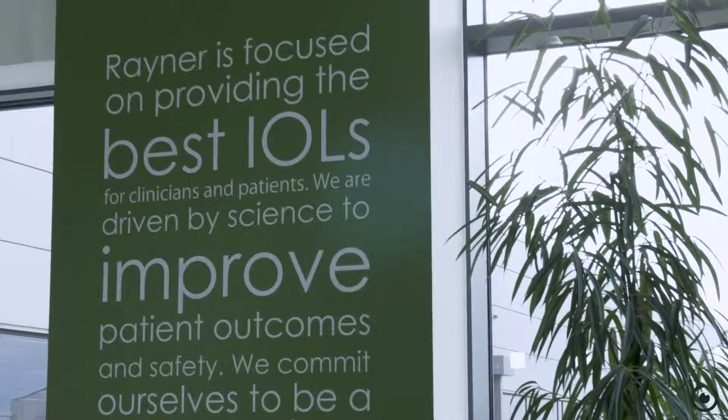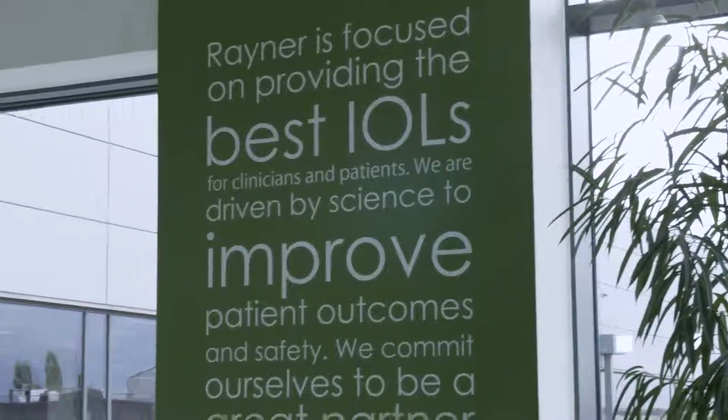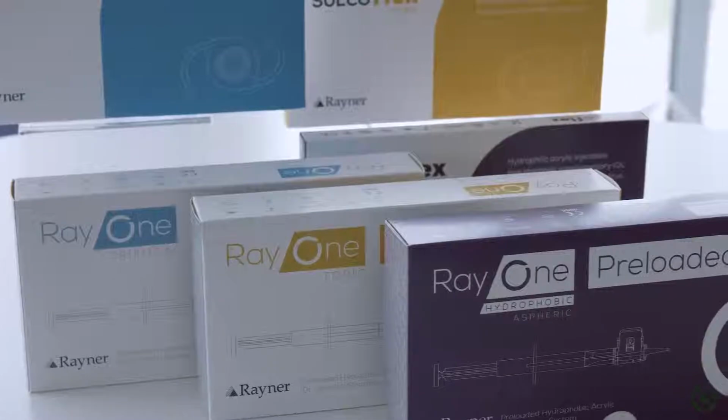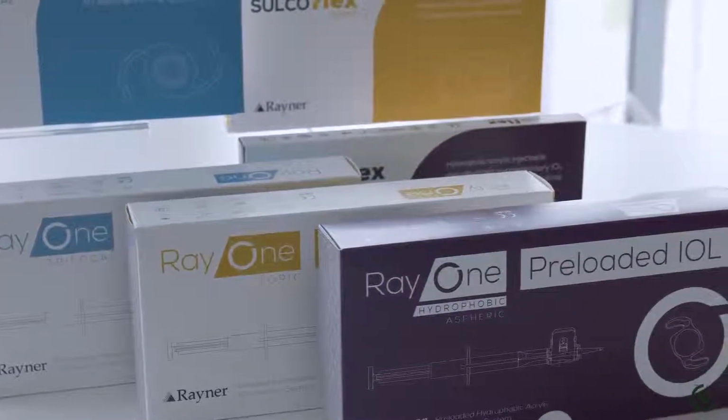With the launch of RayPRO, we want to offer Rayner customers a complete IOL package, cutting-edge IOL design, and 3 years of patient outcome data. My mission is to provide Rayner with an absolute focus on providing the best visual outcomes to patients. And this is our way of proving that to you.